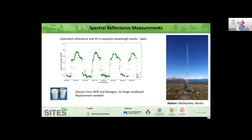One thing is that we have been working with sensors from Skye and Decagon in our infrastructure, but as you know, they are no longer being produced, and so we reach out to you if you know of replacements for those. We will be very happy to hear about that.